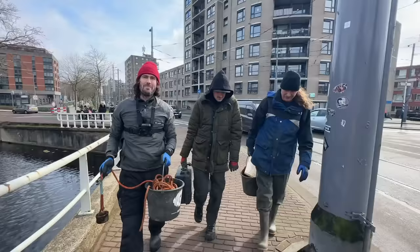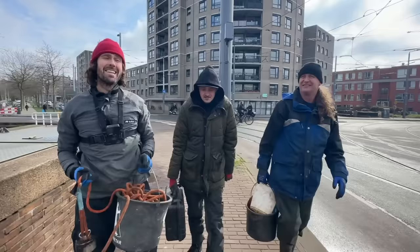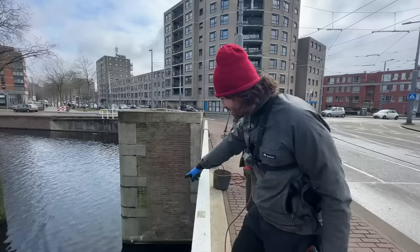Welcome to Rotterdam. Wim has brought us to his hometown for some magnet fishing. The last time we were here in Rotterdam, we had an amazing adventure. So now we're doing it with a local, and this is the first spot we're going to. Look down here already, before we've even thrown the magnets, Wim has spotted a big knife down there. I don't know if you can see it in the camera. That is a big knife right there.